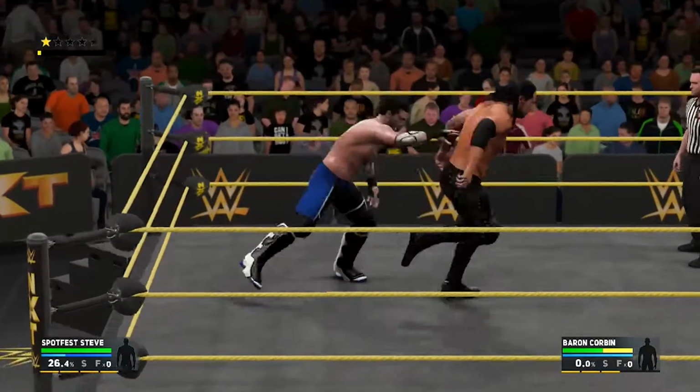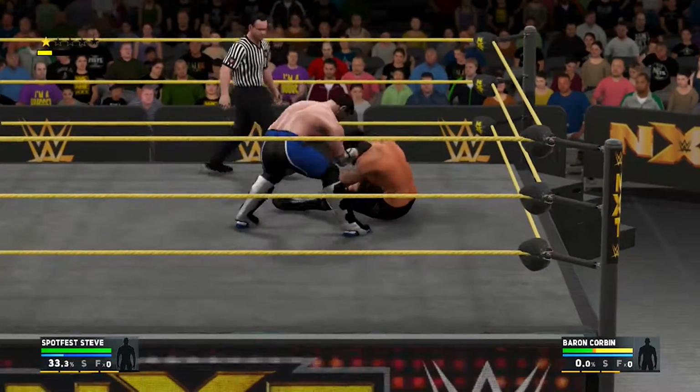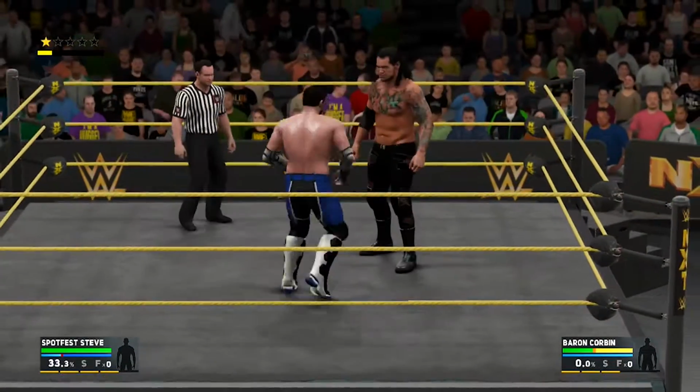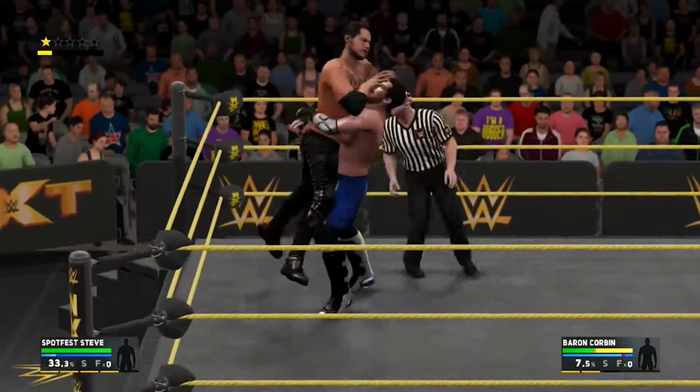What's Steve looking for here? Sends him off the ropes. And just another headbutt to the chest. Steve seems to be focusing on that sternum of Corbin here. Wonder if there's a game plan around that or not.